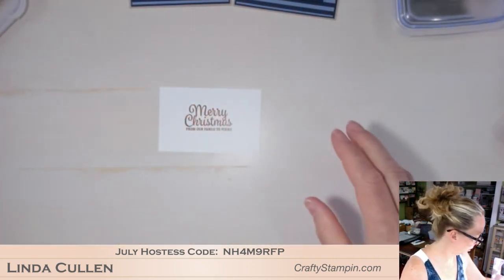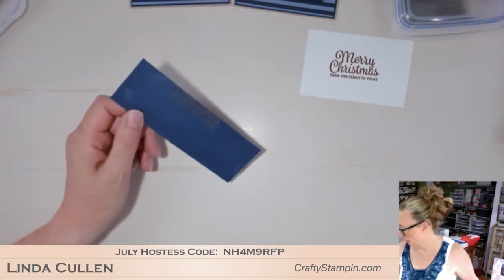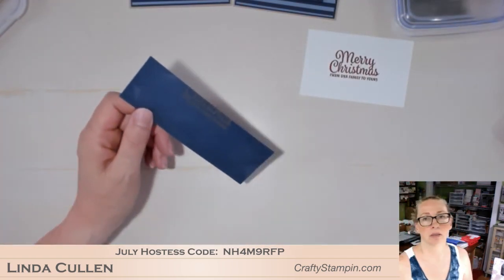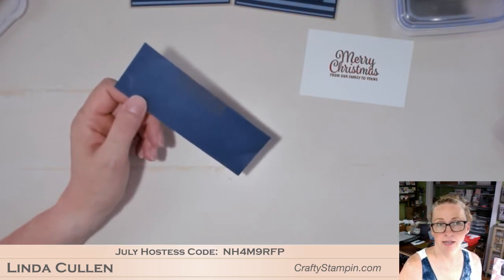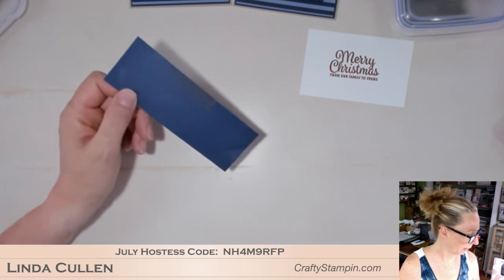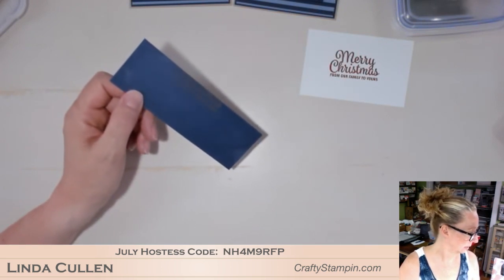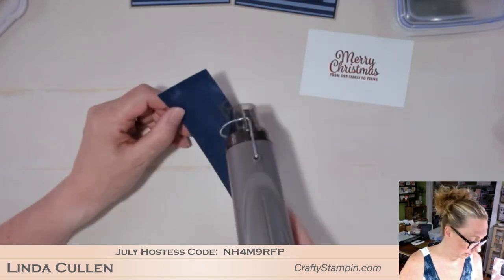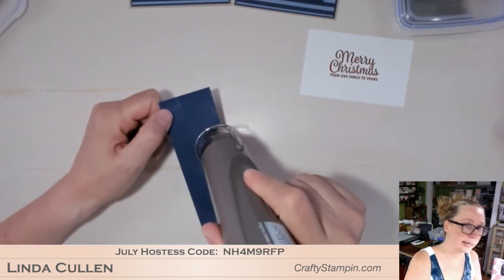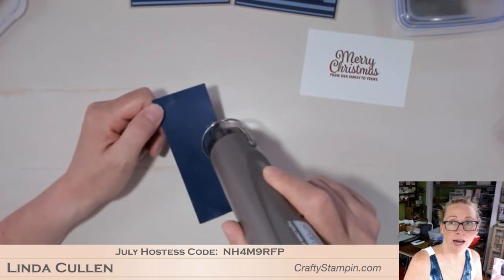All right, so I'll let that dry for a sec, and I'm going to grab my heat tool, and I'm going to let it warm up a second under my desk so it doesn't get too noisy up here. Alrighty, here we go. Whoops, am I knocking over? Gotta aim it away from my thumb. Don't ever think a heat gun is not hot.